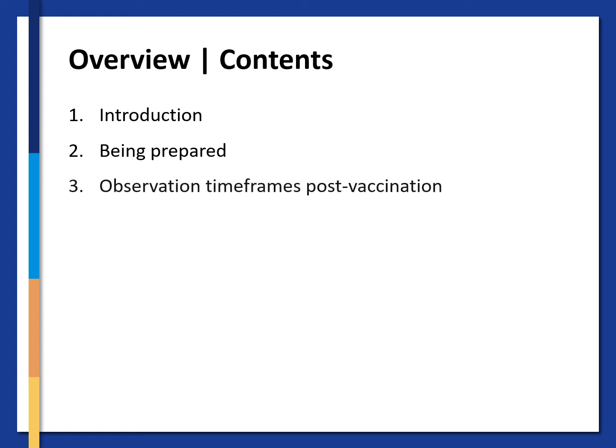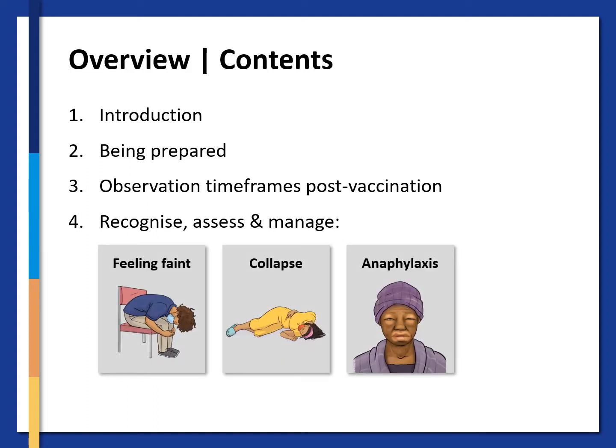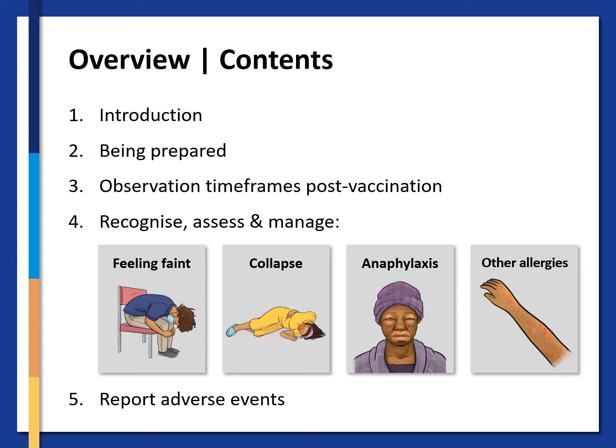We will look at the following aspects during this session: a short introduction, being prepared, observation timeframes, how to recognize signs and symptoms, assess and manage problems like a client who feels faint, a client who collapses or develops anaphylaxis, or other allergic reactions. And lastly, we will take a look at reporting forms that need to be completed.